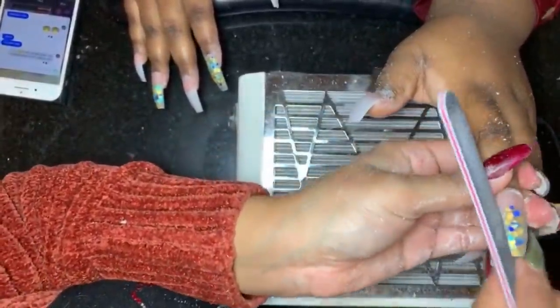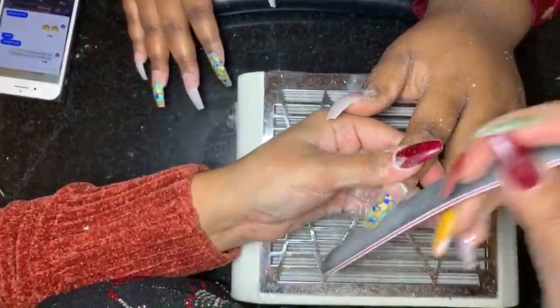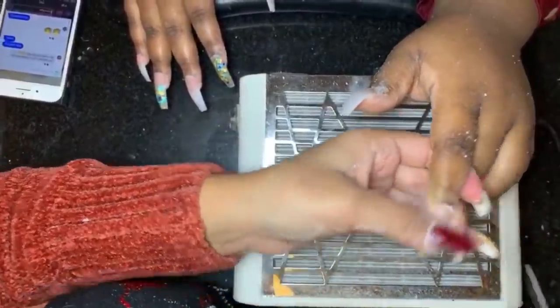Okay, and earlier I skipped this nail when I was reshaping just because it was the last one that I did the acrylic on and it was still a little bit wet.